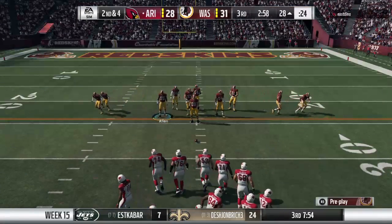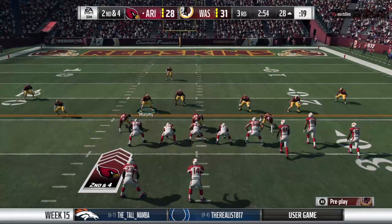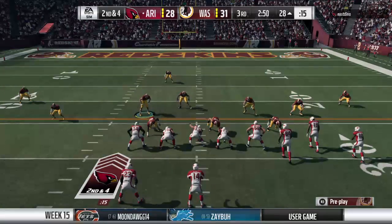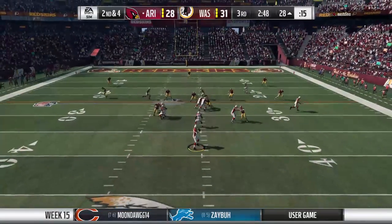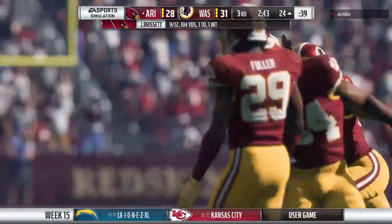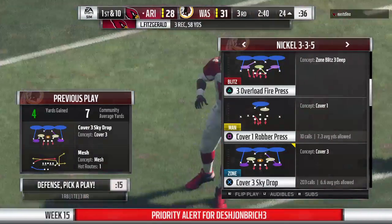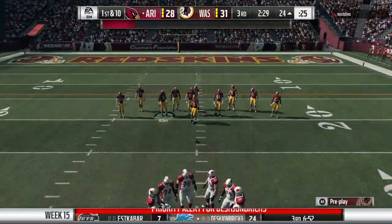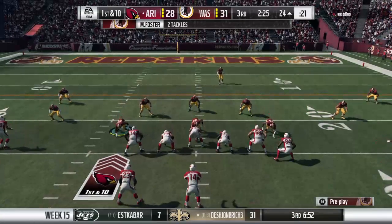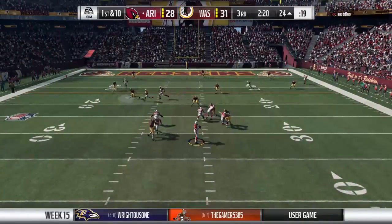Second down following the run. Out of the gun, Brissett. It's complete. It's Fitzgerald. Just 4 yards on the pickup, but that's good enough to extend the drive. I think that's a big pickup for a 1st down because when you run a drag route against zone, you're sometimes asking for trouble because you might run into a defender. Yeah, well, there they ran into a 1st down.